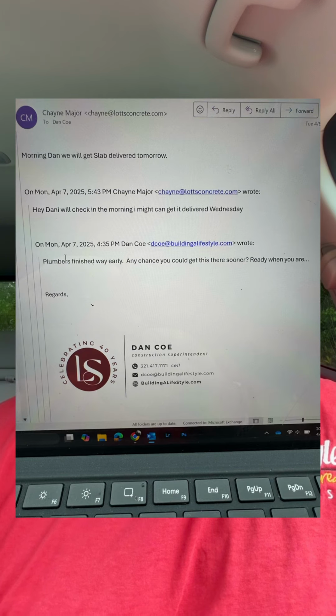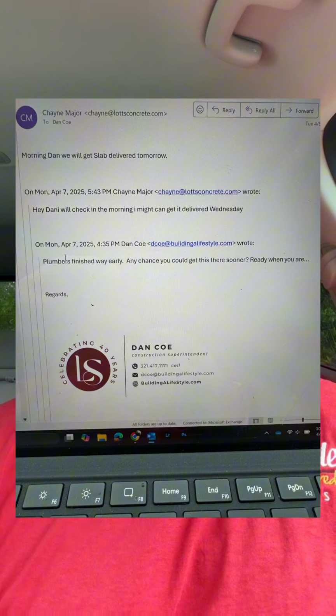Now, scheduling isn't always perfect. Contractors confirm their availability or let me know they can't arrive until a particular date. It can create some dead days to keep the overall schedule aligned. But here's where things worked out in our favor. The plumbers finished way ahead of schedule, so I contacted the slab material supplier to see if he could move up his delivery. He emailed me this morning saying he could deliver tomorrow.